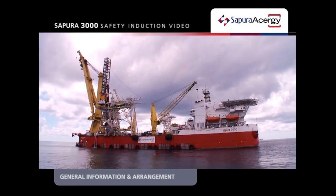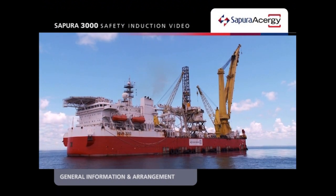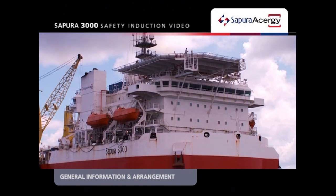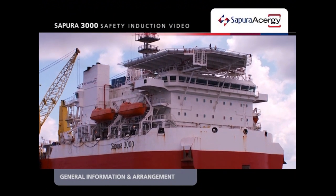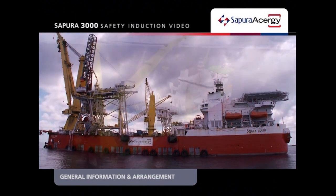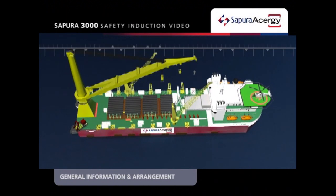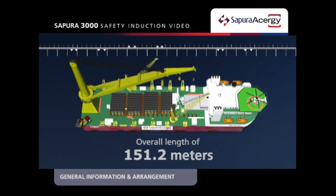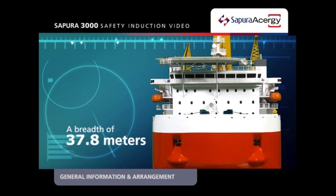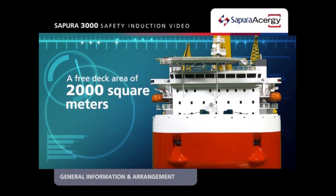The Sapura 3000 is a self-propelled DP, deep water construction and pipe laying vessel. It is the most advanced and versatile vessel for conventional and deep water construction activities in this region. With a cruising speed of 8 knots, the Sapura 3000 has an overall length of 151.2 meters, a breadth of 37.8 meters, and a free deck of 2,000 square meters.